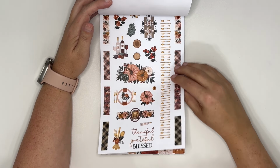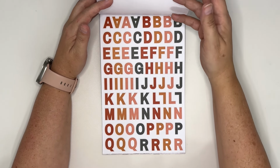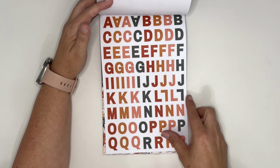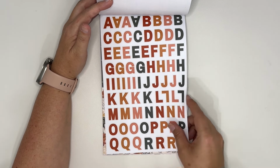Here we've got the florals that are so pretty. I love the purples and oranges and all the coral colors together. That's a really pretty combination too. And here's our pattern boxes and our clusters and our regular boxes and our letters. Again, perfect color combination with that coral mixed in with those fall colors. Super pretty. All right, you guys.